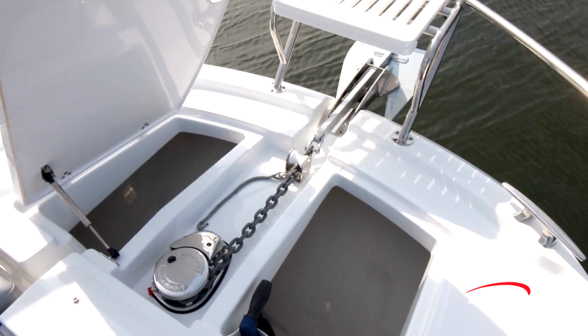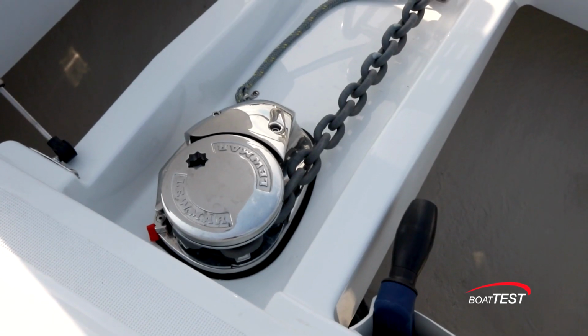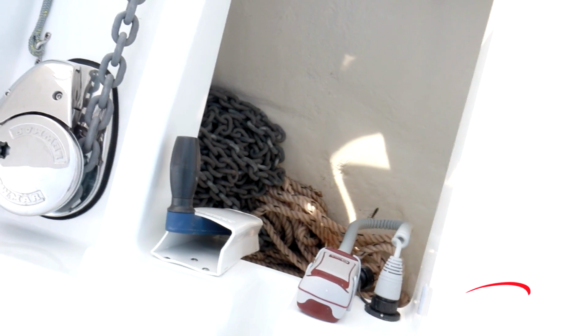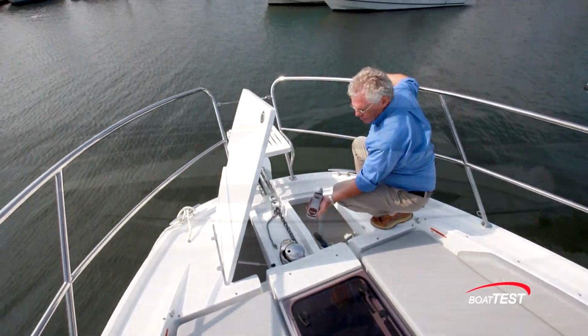Just behind, the anchor hatch is held open by a gas strut, and that leads to a Lumar windlass, 100 feet of chain, 150 feet of rope, and it's all stored right down below in the anchor locker. The remote control is right alongside the opening.